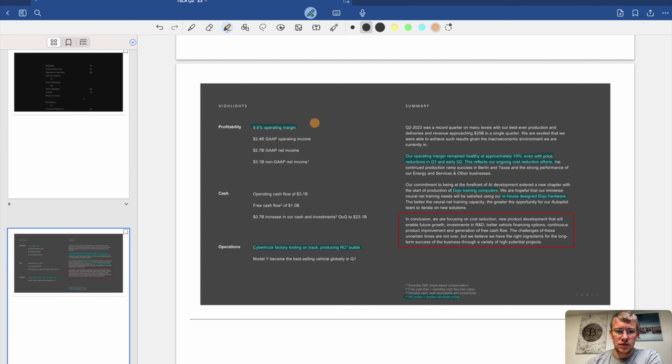Profitability, 9.6% operating margin. Their operating margin remained healthy at approximately 10%, even with price reductions in Q1 and Q2 on their vehicles. This reflects their ongoing cost reduction efforts. They're working on their Dojo training computers for their AI program. Their Cybertruck factory tooling is on track. Right now it's in their release candidate stage.